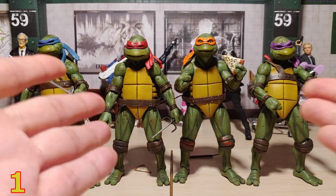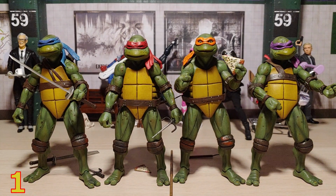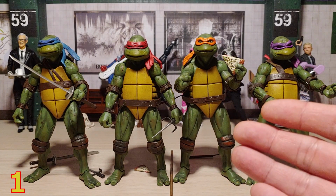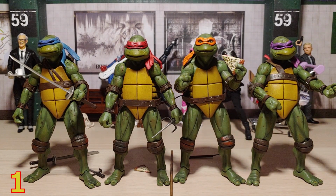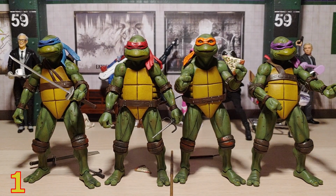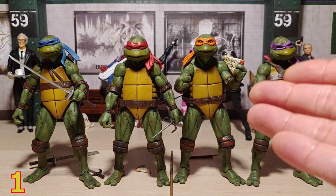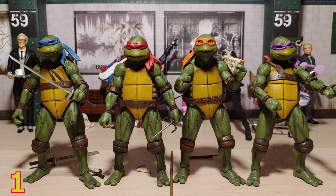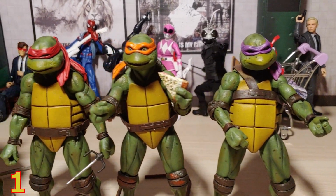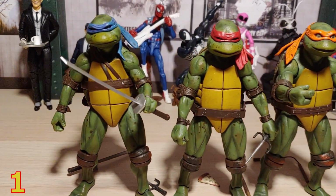But yes, these are definitely my favorite figures of this year. No doubt about it. I mean, there's a couple main reasons, I guess you could say. Definitely nostalgia and the looks. I absolutely love the 90s Ninja Turtles movies. And it's just so amazing and satisfying to have them in 6-inch form as action figures. Just mind-blowing. They just look perfect. Absolutely mind-blowing how good they did with these figures.